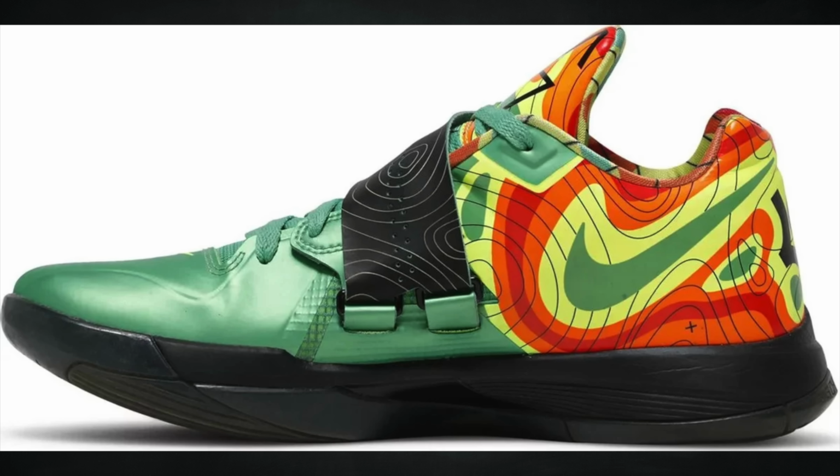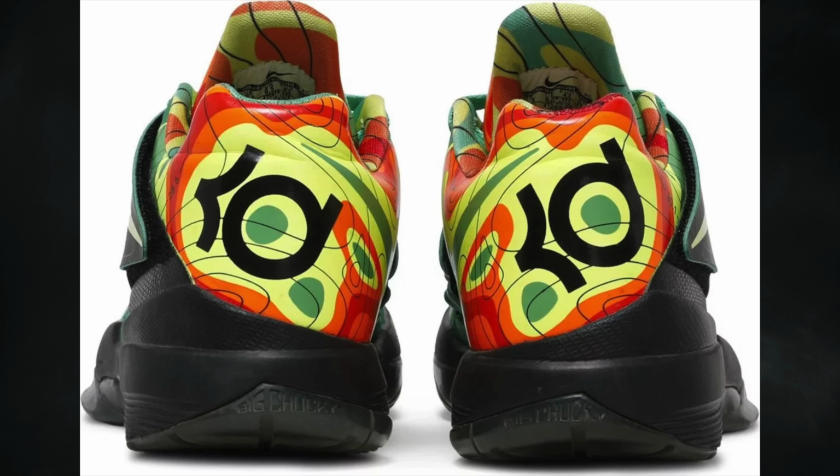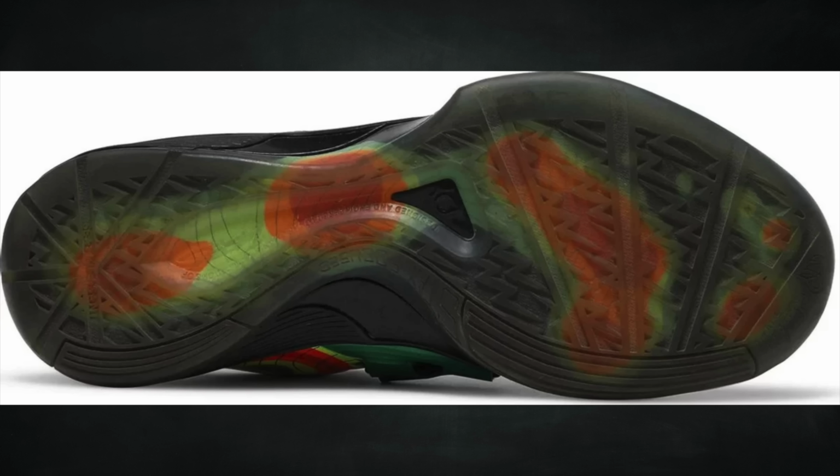This pair features vibrant green on the upper, which is to mimic a green screen. The shoes also feature thermal mapping prints from scans of Kevin Durant's own footprint, and that lands on the tongue, heel, and the translucent outsole. Next, we have Volt on the swoosh logos, and on one of the insoles, it reads, "The forecast calls for a thunderstorm," while the other insole displays weatherman symbols. Finishing the look, we have KD's logo on the tongue and heel.